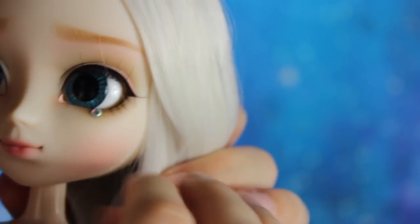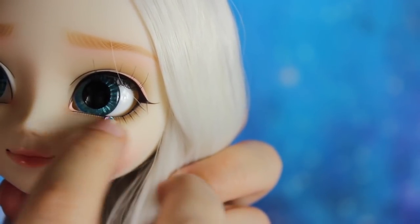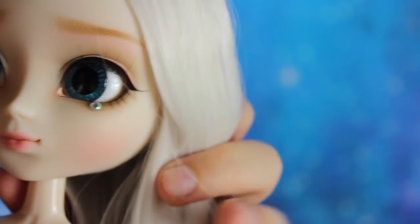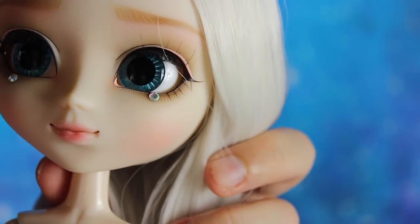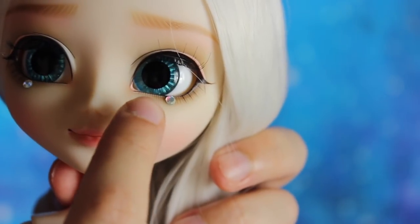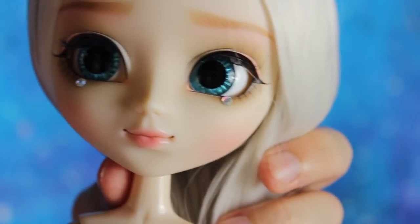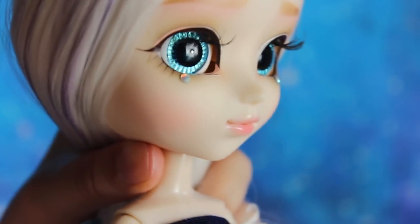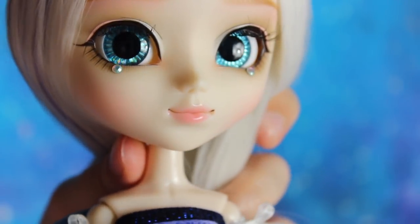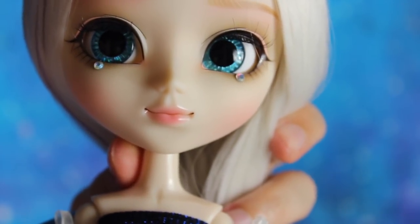So I might be able to clean it up a little bit. I don't know. I don't really want to mess with it, but anyway. And then she has tiny little lashes on the other side. And you can see the little different colors. And then she has very light blush on her cheeks and very sweet, light pink lips.